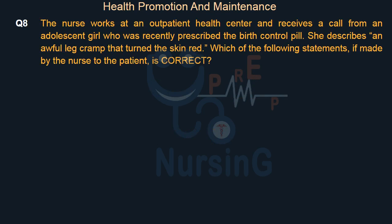The nurse works at an outpatient health center and receives a call from an adolescent girl who was recently prescribed the birth control pill. She describes an awful leg cramp that turned the skin red. Which of the following statements, if made by the nurse to the patient, is correct?